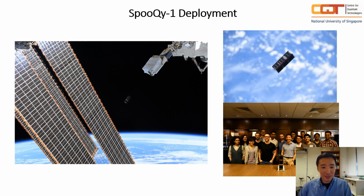So after everything was done, we packaged it, shipped it to Japan for integration, and of course it was deployed. And here's a close-up photo which was taken by another astronaut, and you could almost imagine that if you were to zoom in, you would see the logo of CQT, which is implanted on the satellite itself.